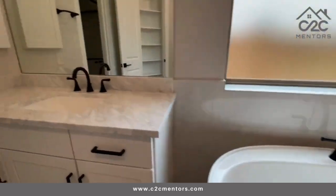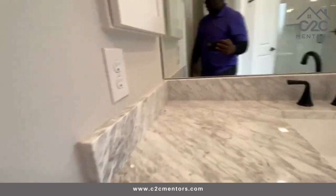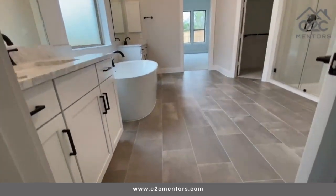Here's your standard little shower. It's a his and hers bathtub. Ooh.